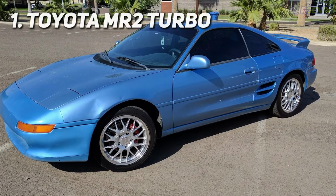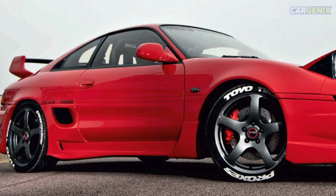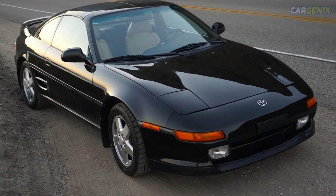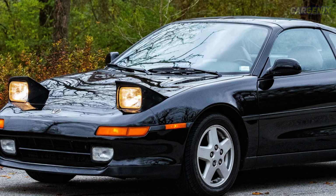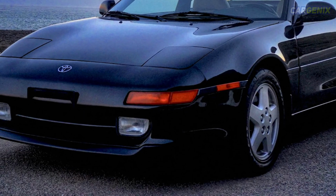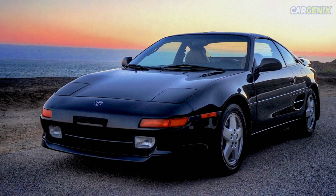1. Toyota MR2 Turbo. Sure, Scion FR-S is now a Toyota model, but good luck finding a Toyota 86 for $10,000. So why isn't the Toyota Supra representing the brand? That's because you won't find a Supra for $10,000. You could get a Mk Supra, but we would argue a Toyota MR2 Turbo is a better buy. The MR2 is slowly becoming a collectible to some enthusiasts, and for good reason.